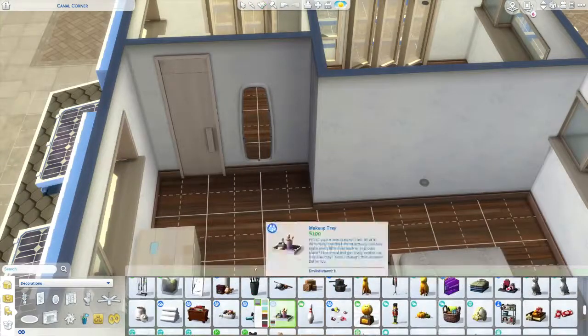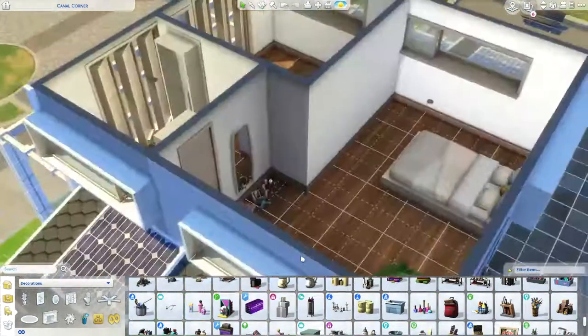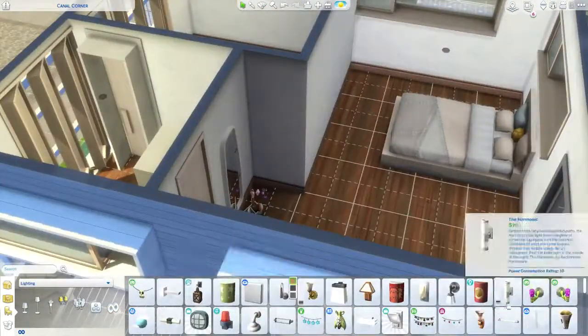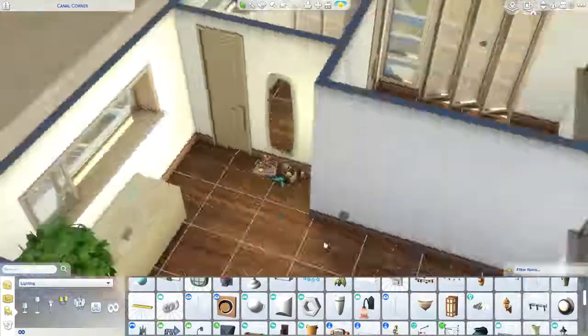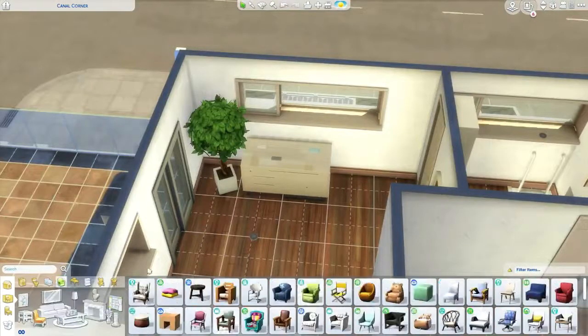Now we're working on the master bedroom, and like I said, the other one could be a bedroom as well, but I made it into an office for this sim, and I'm doing this little thing in the corner by the mirror that I was doing a lot at the time.